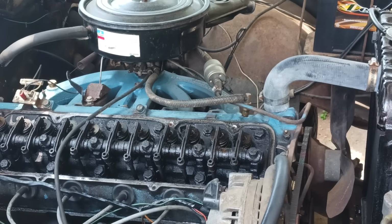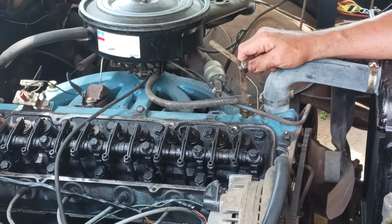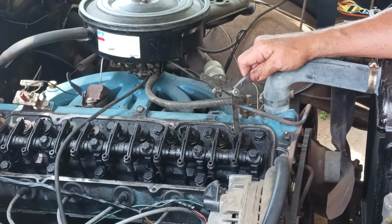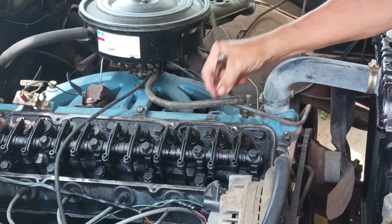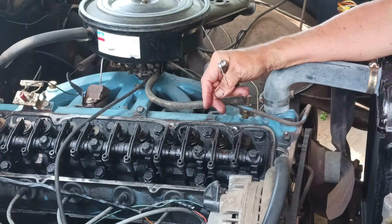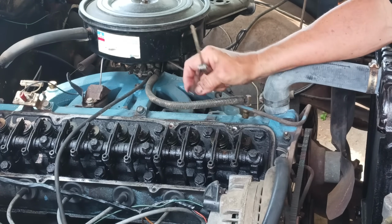Okay, I just want to get you guys and gals up to speed on what I'm talking about. The exhaust valves are supposed to be 24 thousandths gap, and the intakes are supposed to be 12. Now we're going to do it while it's running. You can actually bar this over and do it that way, but you can see these are pretty loose.